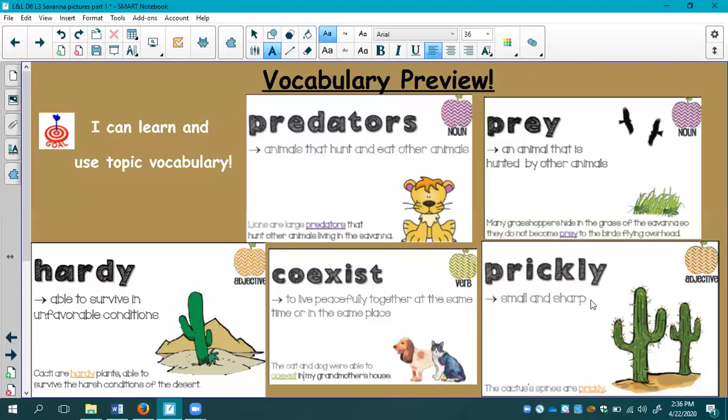And our very last vocabulary word is the word prickly. So prickly means it's small and sharp. And we learned that the acacia tree has prickly thorns on its branches to protect itself from animals eating too much from the tree.